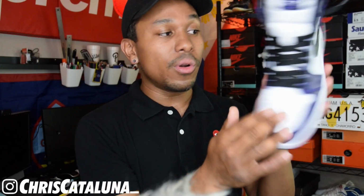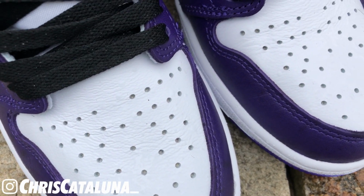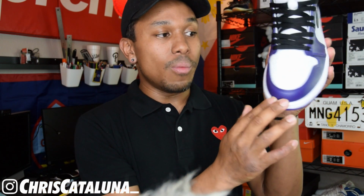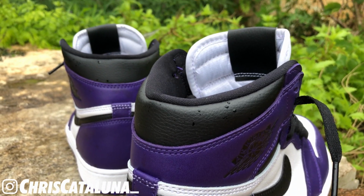And the color blocking is based off of that Chicago 1 silhouette, where we have the white quarter panels on the lateral, the medial side, and the vamp, which attains perforated holes for breathability. This is done in a white smooth leather. The Court Purple panels, you have the lacing system, the toe box area wrapping around the vamp, the heel cup, and the ankle strap, done in a smooth, again, Court Purple leather.